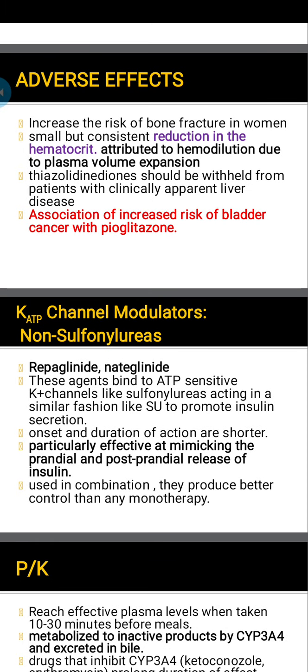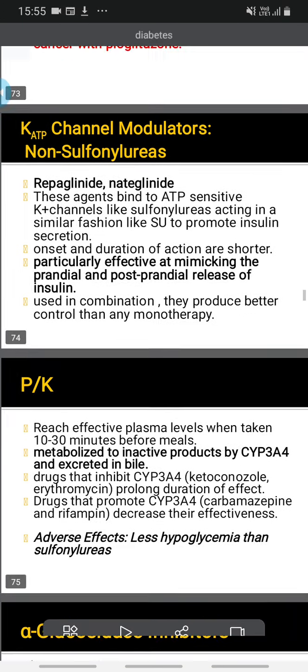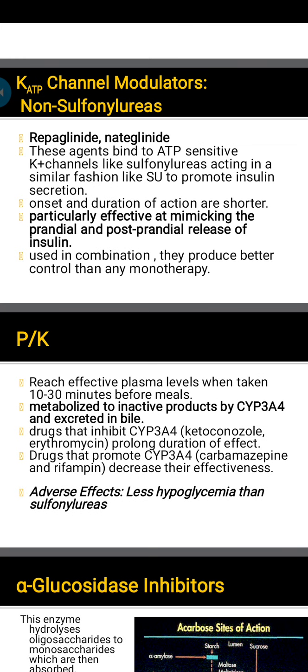Onset and duration of action are shorter, and they are particularly effective at mimicking the prandial and postprandial release of insulin. Used in combination, they produce better control than any monotherapy. They reach effective plasma levels when taken 10 to 30 minutes before meals. This is metabolized to inactive products by CYP3A4 and excreted in bile. So drugs that inhibit CYP3A4, like ketoconazole and erythromycin, prolong the duration of effect. It can cause hypoglycemia, but less than the sulfonylureas because it is very short acting.